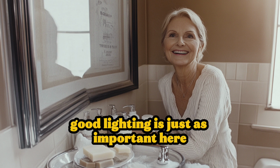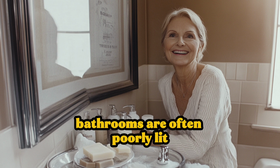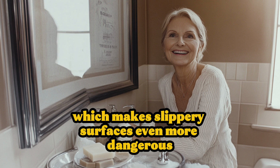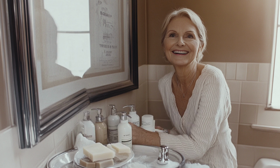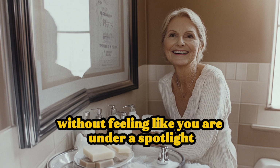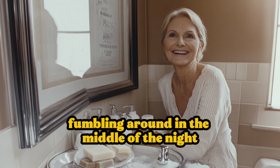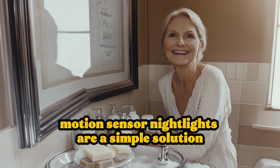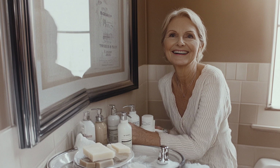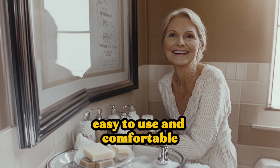Good lighting is just as important here as it is in the rest of the house. Bathrooms are often poorly lit, which makes slippery surfaces even more dangerous. Install bright, warm LED lights so you can see clearly without feeling like you are under a spotlight. And if you ever find yourself fumbling around in the middle of the night, motion sensor nightlights are a simple solution. The goal is to create a bathroom that feels secure, easy to use, and comfortable.